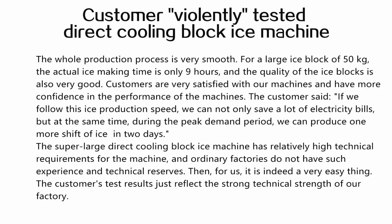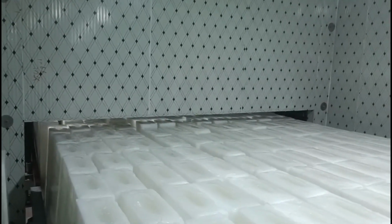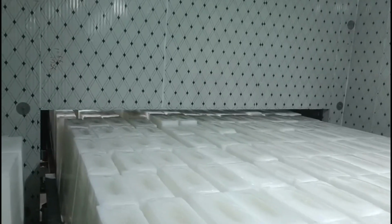The whole production process is very smooth. For a large ice block of 50 kilograms, the actual ice making time is only 9 hours, and the quality of the ice blocks is also very good. Customers are very satisfied with our machines and have more confidence in the performance of the machines.